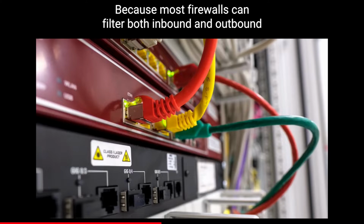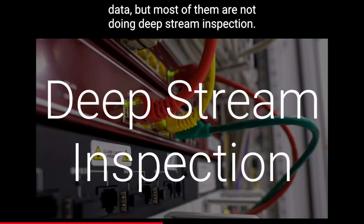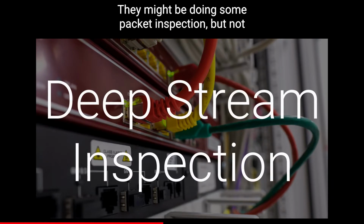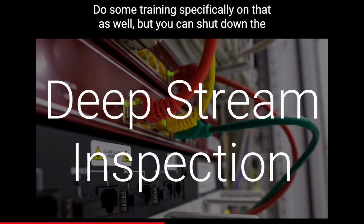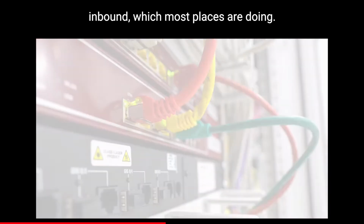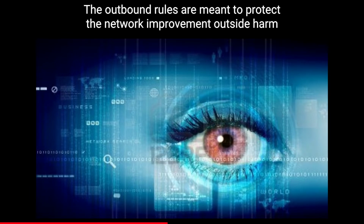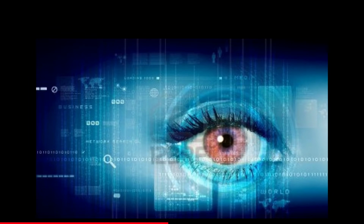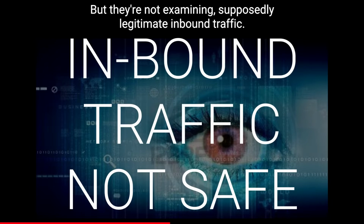Because most firewalls can filter both inbound and outbound data, but most of them are not doing deep stream inspection. They might be doing some packet inspection, but not deep stream inspection. So I'm going to do some training specifically on that as well. But you can shut down the inbound, which most places are doing, but not necessarily the outbound, depending on how you are set up. The outbound rules are meant to protect the network and prevent outside harm from coming in and calling home. But they're not examining supposedly legitimate inbound traffic.